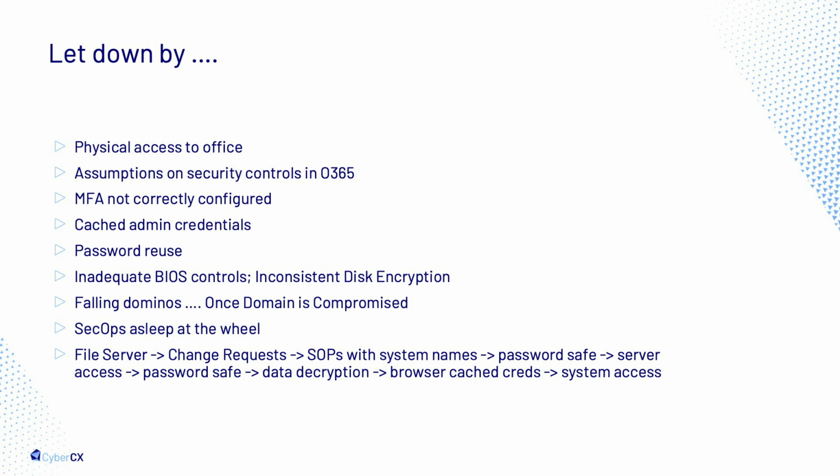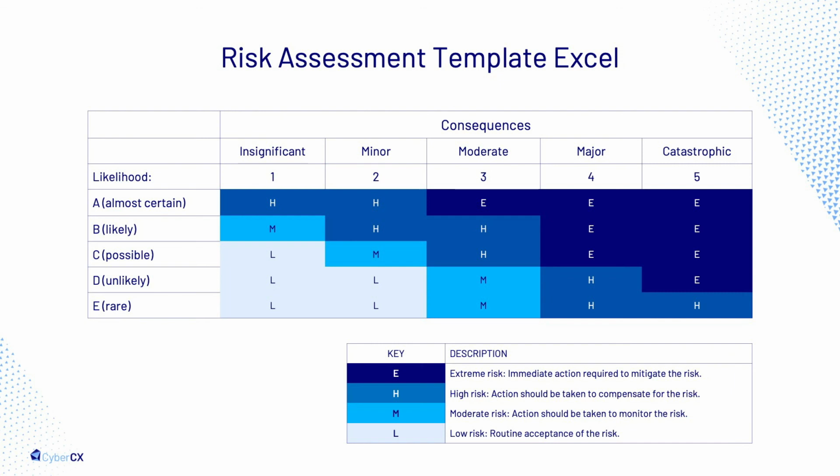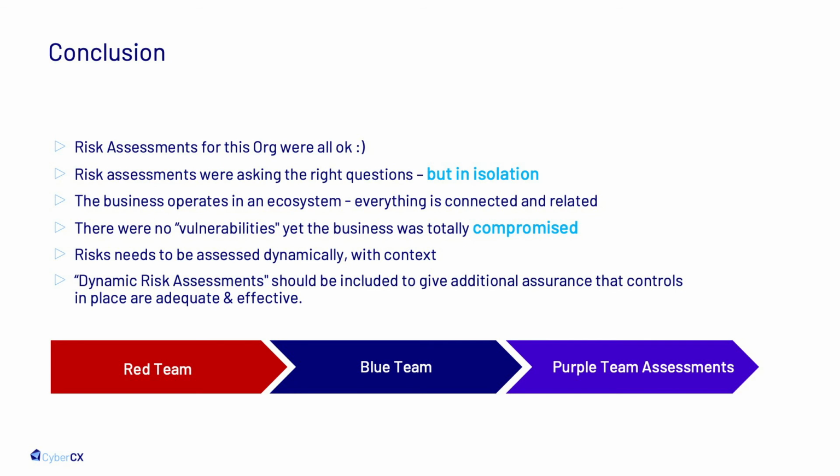So we were able to find all the information about the systems that we needed. Now remember, this organization did have good risk management and they were doing assessments like this one over here. But the problem with a spreadsheet or desktop-based risk assessment is that it is linear and static. What you need to do for an organization like this is consider the security of the organization in the context in which the organization operates, not within isolation.